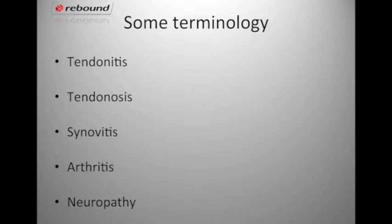Tendinosis, in my mind, is an unhealthy tendon, a tendon that is actually intrinsically unhealthy. There's maybe some tearing in the tendon. The tendon is not essentially whole. Synovitis is inflammation in the joint, the synovial lining in the joint that's hypertrophied and causing pain.